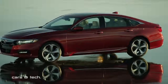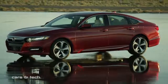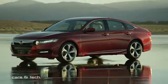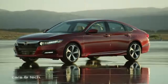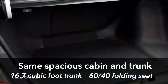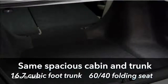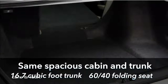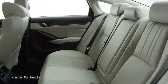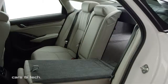Now, I said 3 new engines, and the third is an even more efficient 2-liter Atkinson cycle engine with the next generation of our 2-motor hybrid system. And with the all-new battery pack relocated under the floor and beneath the rear seat instead of behind it, our new hybrid keeps the same larger trunk space as the gasoline models, besting all of our competitors. It also means the new hybrid has the same cargo carrying flexibility of the gas models, with 60-40 split and folding second row seats.